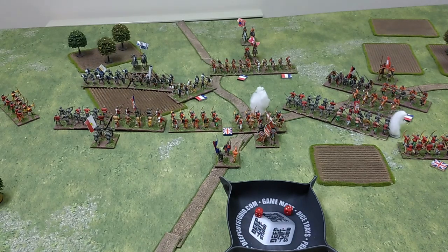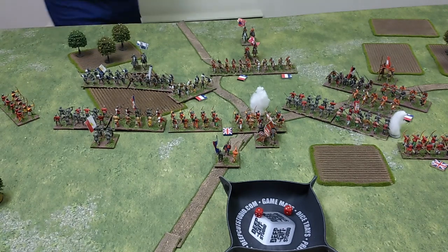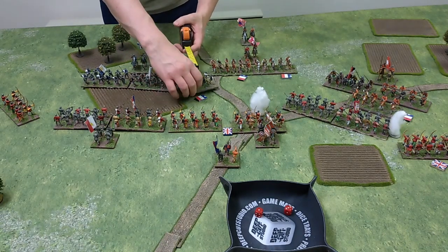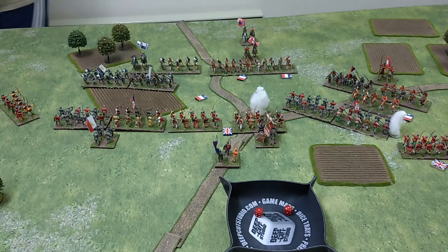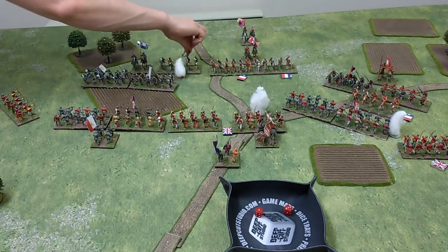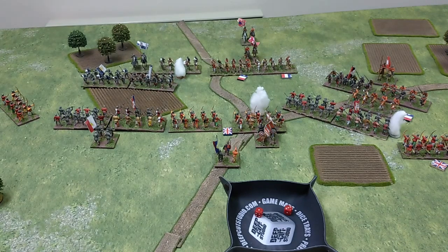4, treat disordered. So they move back 6 inches if they can, directly away from the enemy, and then they become disordered at the end. So they go to there, and they will become disordered, and they take those casualties.